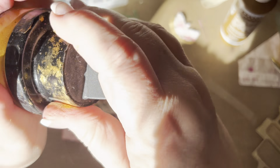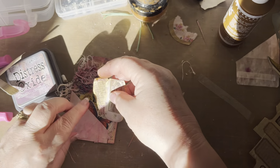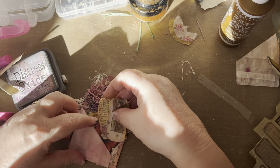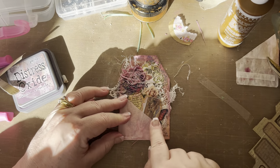Right. There we go. I like both of those. I'm going to pop them in there. In they go, in the little pocket. So they're in there. We need something on there.